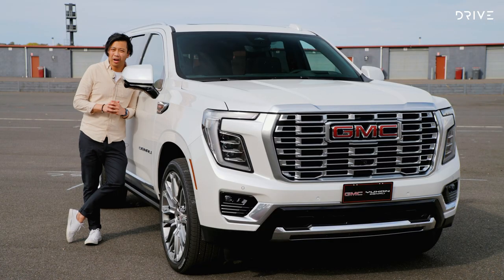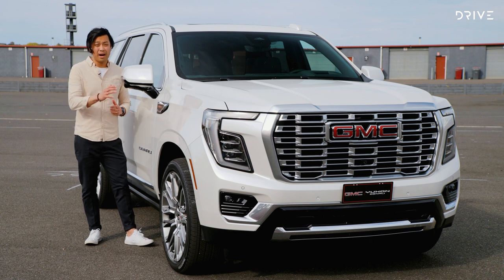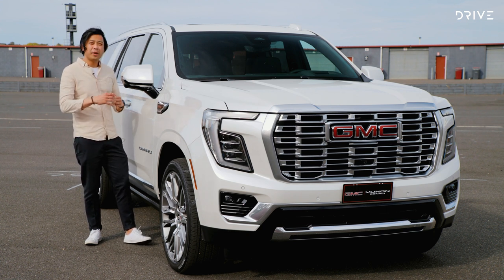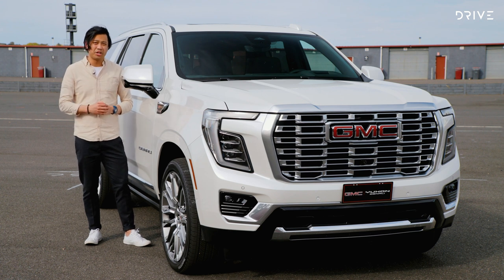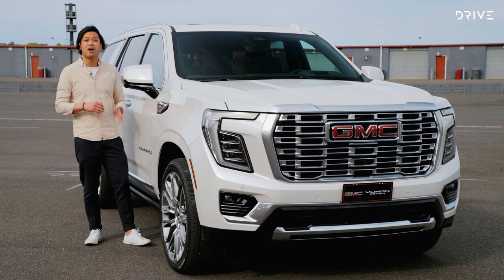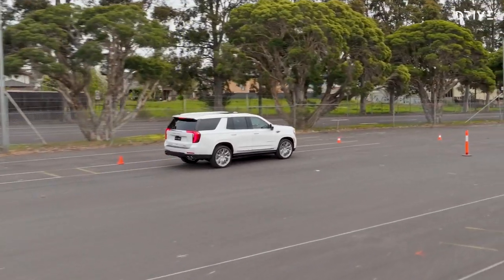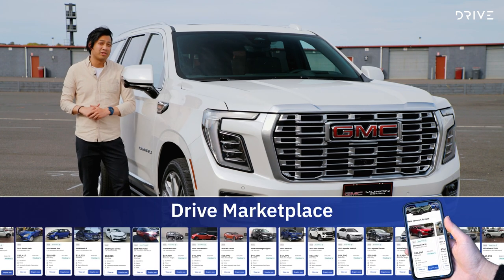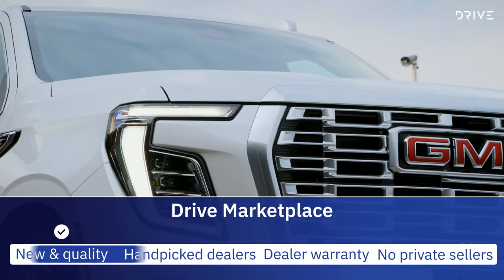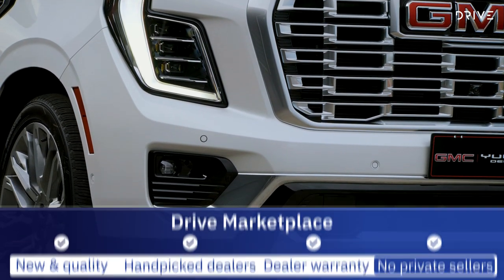But a big unknown right now is the Yukon's price, which won't be revealed until closer to its market launch. Look, if I were to speculate here, given the Yukon's top spec Denali trim and upmarket aspirations, plus the fact that this car has to be locally converted from left-hand drive to right-hand drive, it could cost upwards of $150,000. But before you scoff at that, keep in mind that top spec versions of the Toyota Land Cruiser 300 series, as well as some more affordable variants of the Lexus LX, are around that price point.